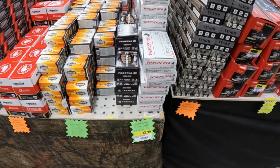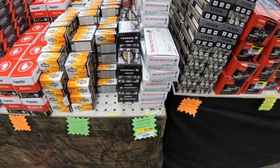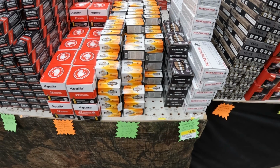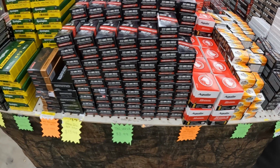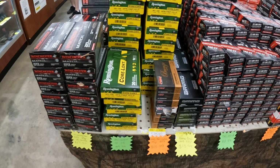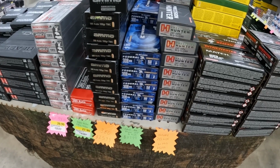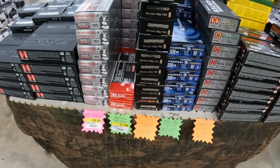This is new here, the 38 Special Plus P Punch. They got some of that in again. I believe that's 25 bucks. I want to say they hadn't marked everything yet. Still got tons of this Arms Core 22 LR for $3.79. The Aguila 22, got a bunch more 30-06 Core Lock for $27.99. Got a bunch of 243 LDX steel 308, 380 for $25.99.